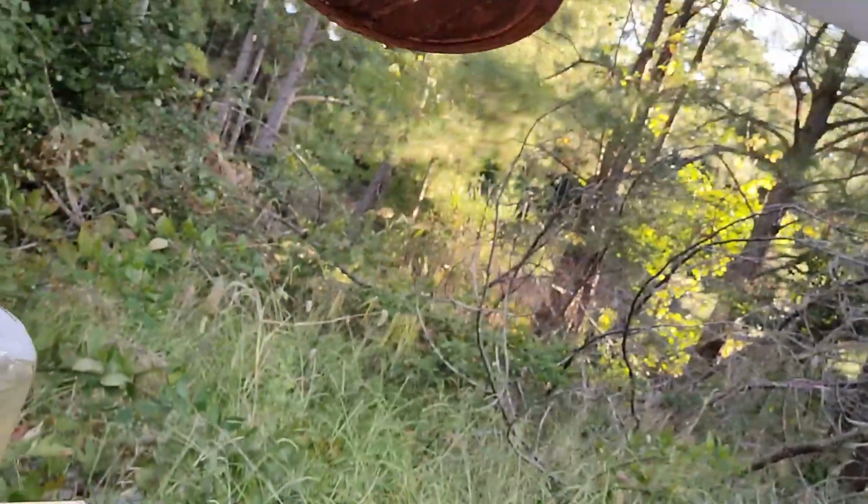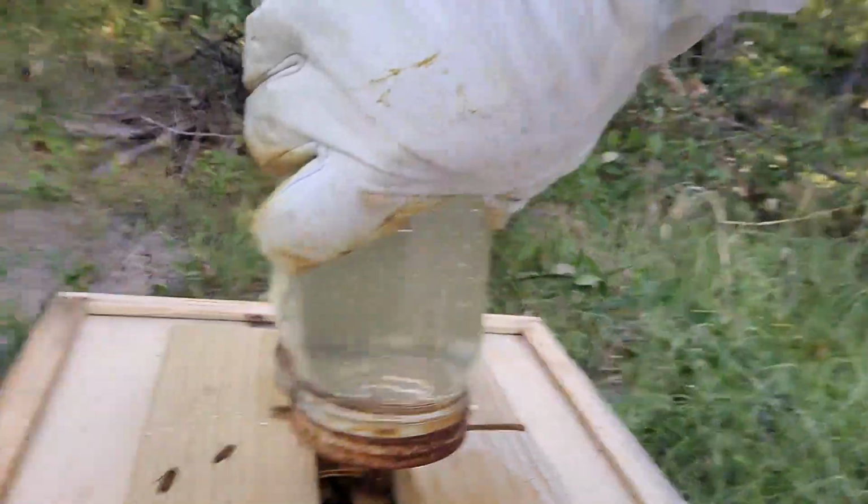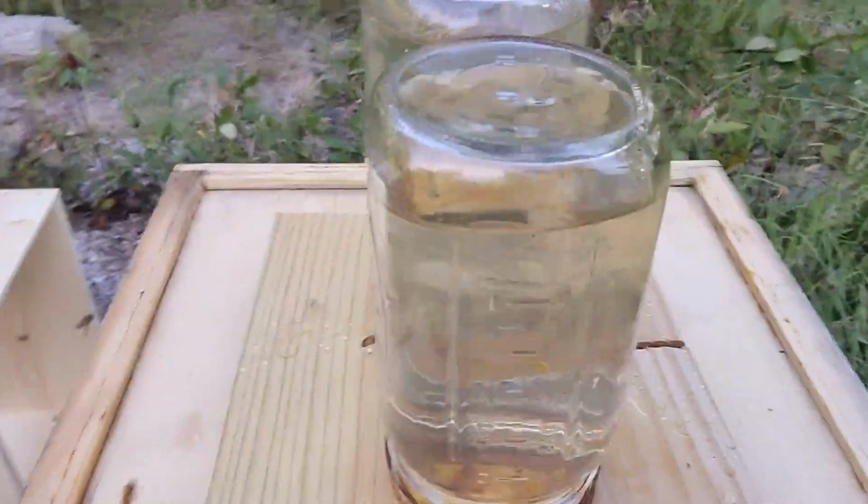So we turn this over, and you can see, boy, it just comes running out. But once that vacuum gets straight on the top, then it's good.